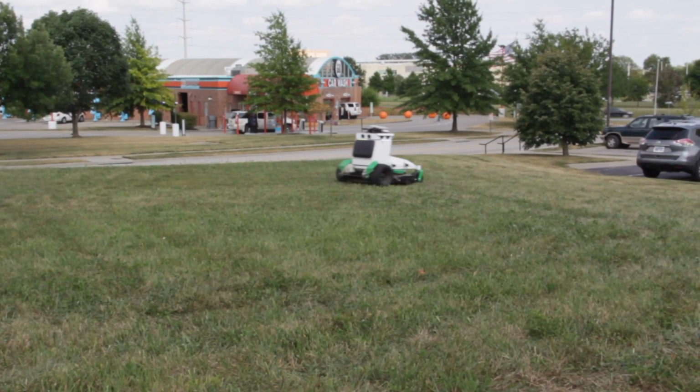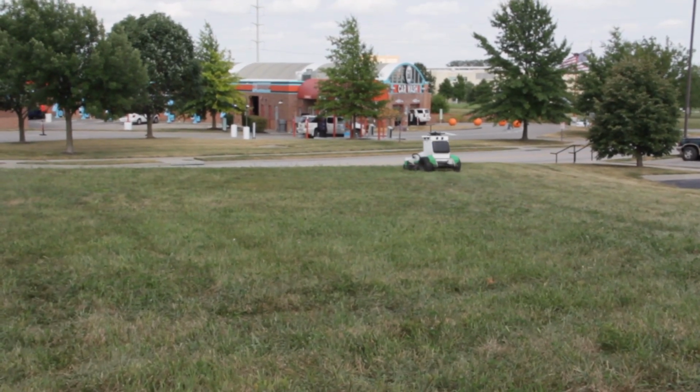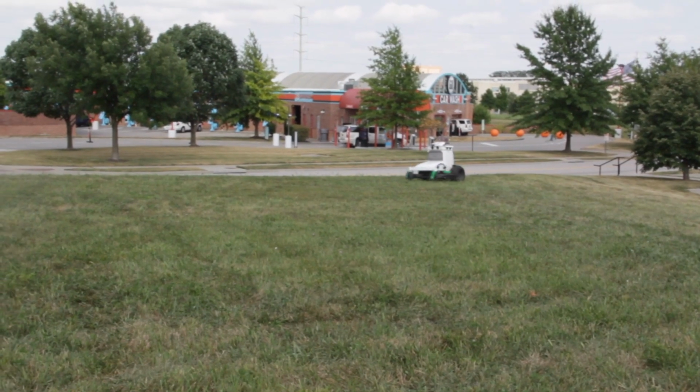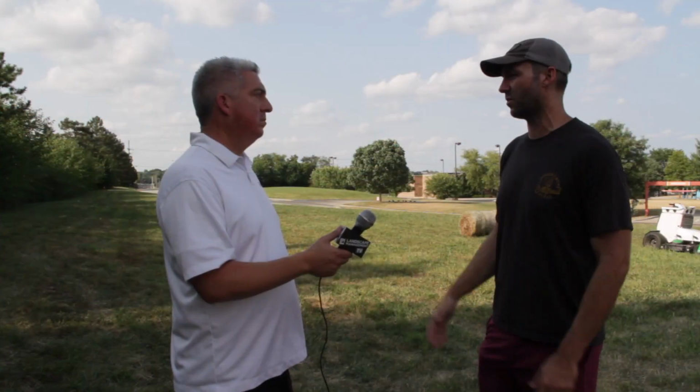Not only that, we can scale labor so that instead of struggling to find the people to do the jobs, we can take robots and get that work done autonomously instead. And that way we can use the human labor to do higher value tasks, like pick up trash and other things that robots can't yet do.